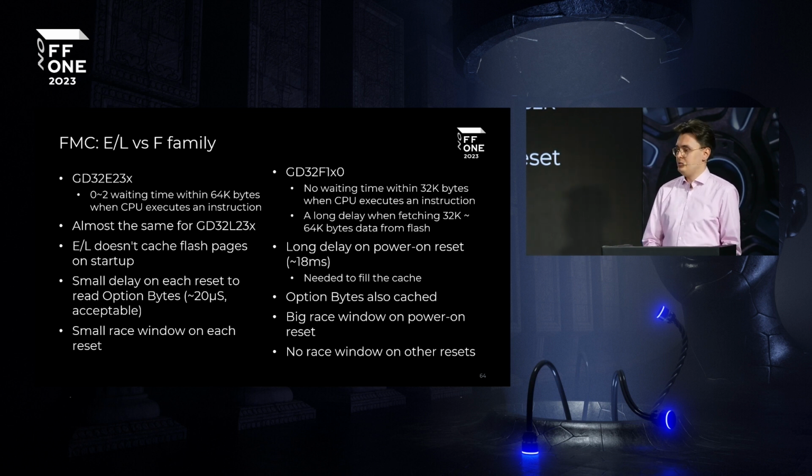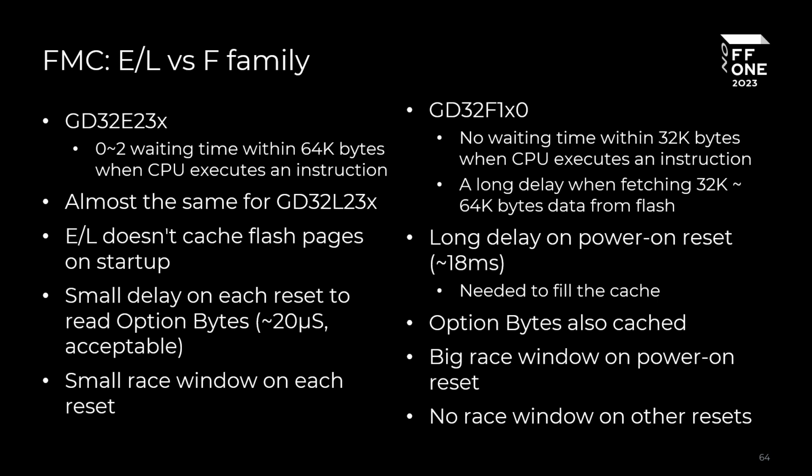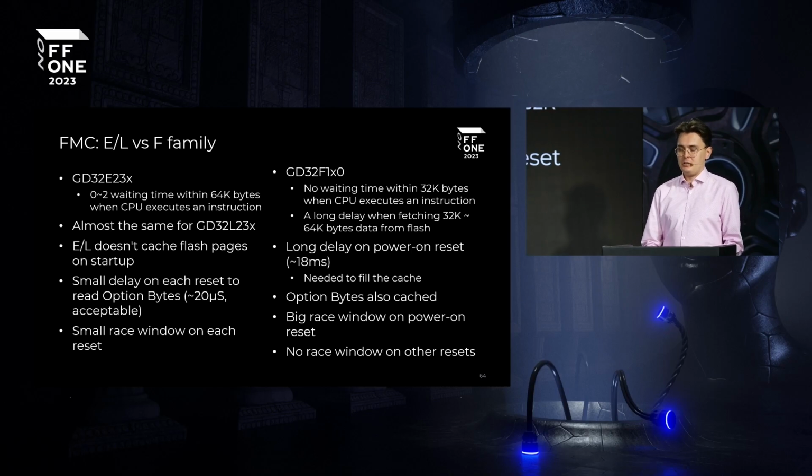Now, I'm discussing here the EL and F series on the slide. If you open the reference manual and read the flash memory controller chapter in EL, you read that when executing instructions, we have waiting time. So you may conclude that either flash in this series is so fast, or the cores are so slow that there is no need for caching. So option bytes can be read at every reset. It will take about 20 microseconds for initialization, which is quite acceptable. Therefore, we have a small race window on each reset.